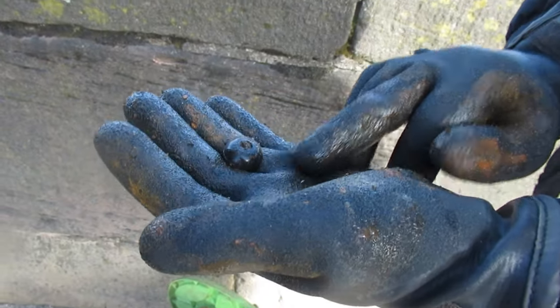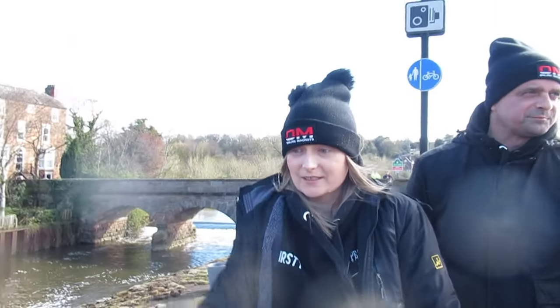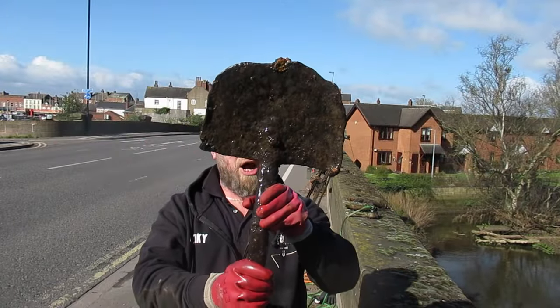Levi. Made in Taiwan. But yeah, you've got to check the crud. Put the crud all around there. It's quite thick in places. Yeah, so always check your little bits, because you never know. We've got an old shovel.